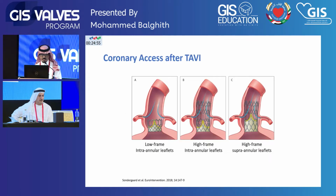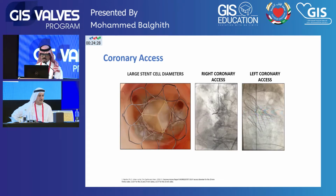This is how we sometimes suffer in the cath lab when accessing after TAVI. If you have a low-frame intra-annular valve like the Edwards, it will be easier to engage either the left or right coronary artery. If you have a high-frame intra-annular valve, again, it might be easier, and most of the difficulty you will have is with the high-frame supra-annular type of valves.